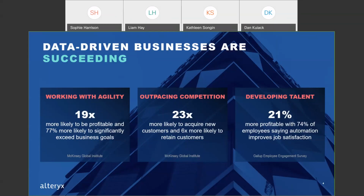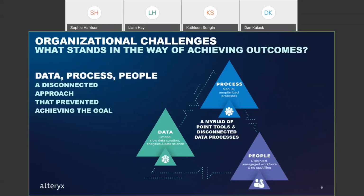Now, Kathleen, we can just flip to the next slide there. So, the journey of digital transformation isn't just a single approach. Instead, we should think of it as 3 transformations in one, so data, process, and people.